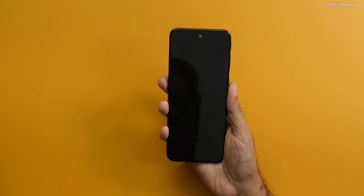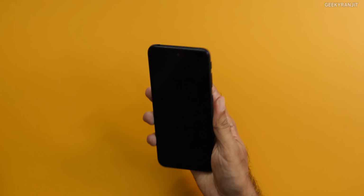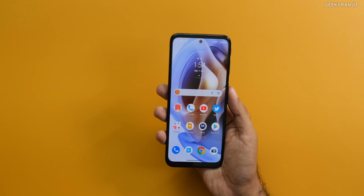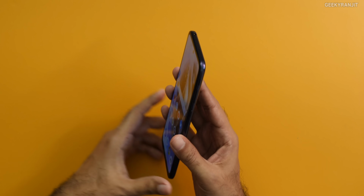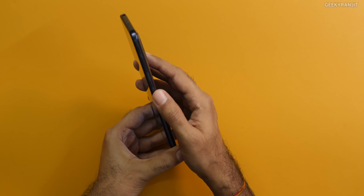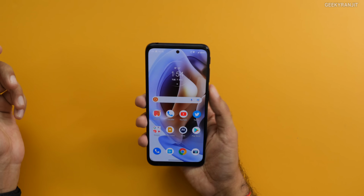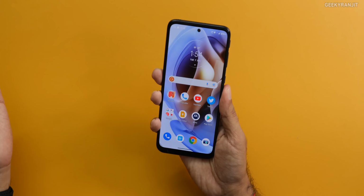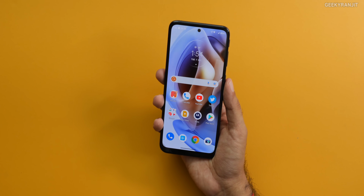Coming to the fingerprint scanner, it's that rear mounted one. And it takes half a second, as you can see, and now I've got used to it. Initially, yes, you have to pick up the phone like this and it works. So I would say it's not a deal breaker nor a con. As I said in my unboxing video also, I wish they could have put the fingerprint scanner within the power on off button, because that way it's more convenient. But this is just a thing to get used to, and it works.